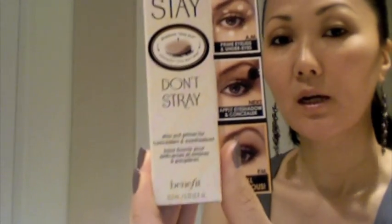Where it was like, wow, and it would actually lighten the shadows that I would put on top of it. So I took that back, and I was looking around, and somebody had mentioned this one, the Benefit Stay Don't Stray. You know what? When I went on to Makeup Alley after I purchased it, because I was thinking I was going to find a different Laura Mercier color, but I just couldn't find one that I was looking for.